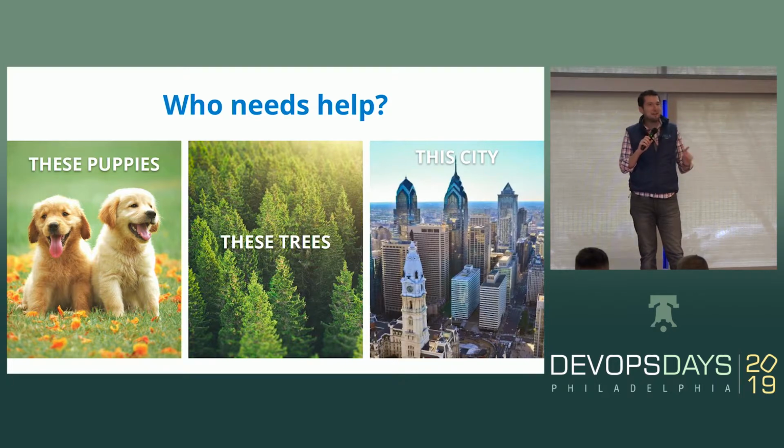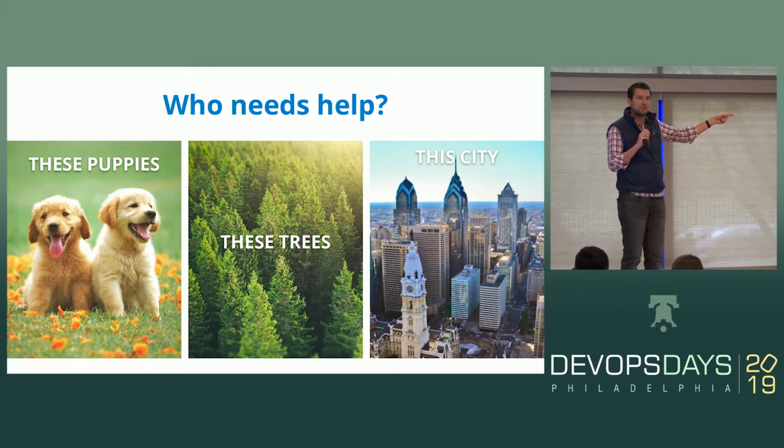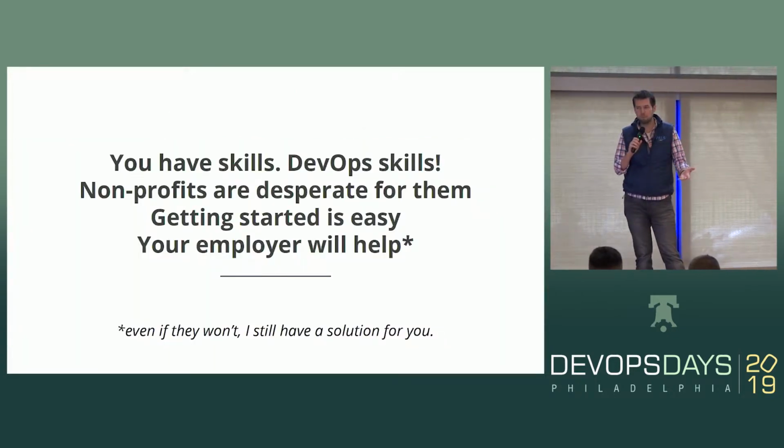Who needs help? There are nonprofits for anything. If you love puppies, you can help puppies with nonprofits. If you love trees, you can save trees. If you love the city of Philadelphia, you can help save the city of Philadelphia. Any passion that you have, there's a nonprofit out there that's looking for your help.